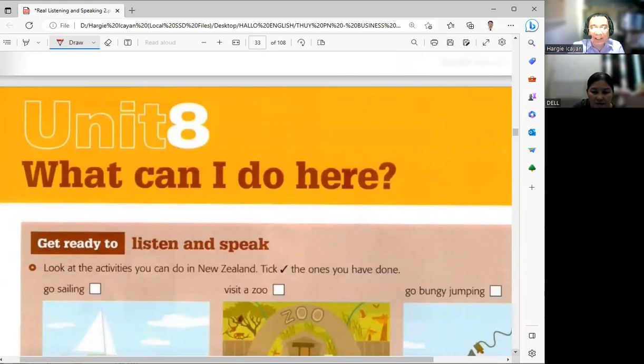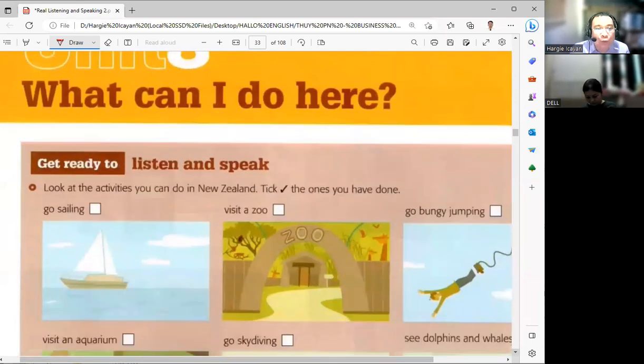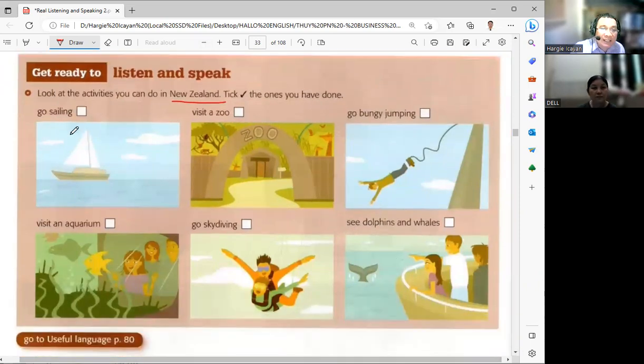let's move on to Unit 8, right? Okay, and what can I do here? So this time, Toy, we will understand different kinds of activities that you can do in New Zealand. So we are talking specifically not just about the United Kingdom, but New Zealand. Let's try to pick the ones you have done. Before that, we have to listen and speak. Look at the activities here, Toy, and tell me if you have done this one.